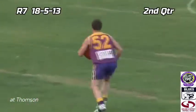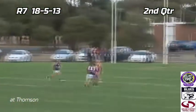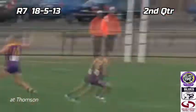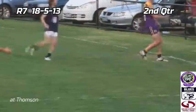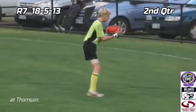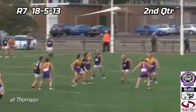Now off the left foot finds Hood. Gee, they've got players everywhere. Thomson, if they can keep it moving. Jackson McKell, oh, that's a terrible kick to McLeod because he was leading one way and Hood just blazed away. The ball is over the boundary. Duties there from the secretary. Umpire to bring the ball back in.